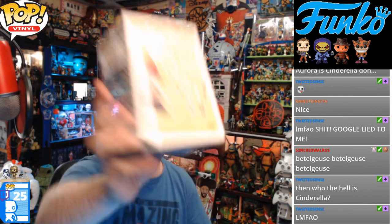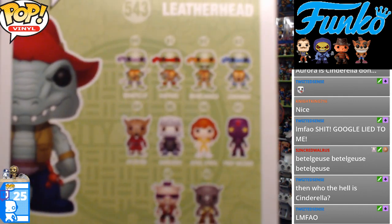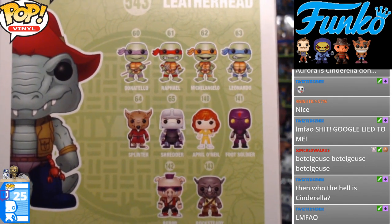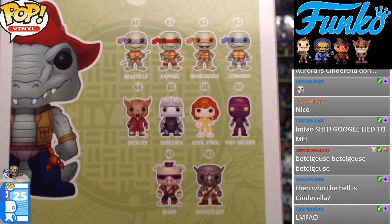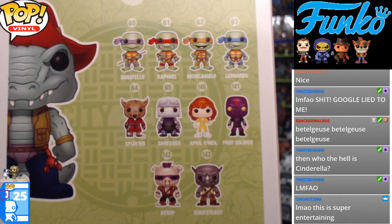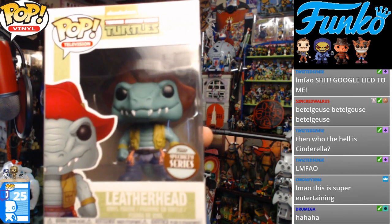So this is from the original TMNT line. There they are right there. And I never did pursue the Bebop and Rocksteady, the Foot Soldier, or April. And I really, really wish that I did. I wish that I would have pursued those. But all right, let's find out what old Leatherhead is doing.